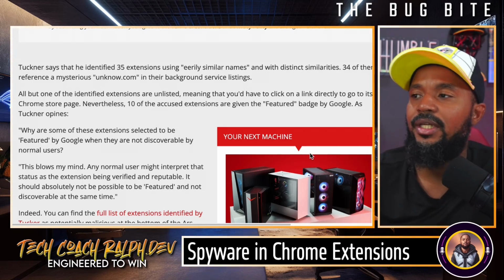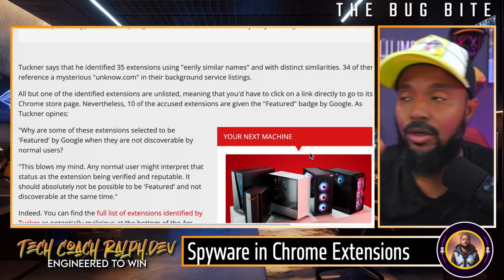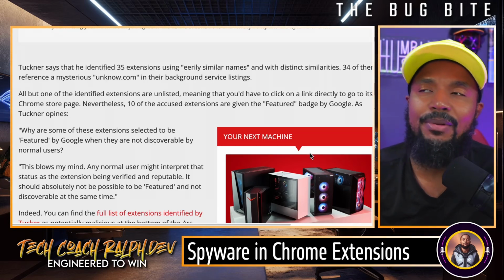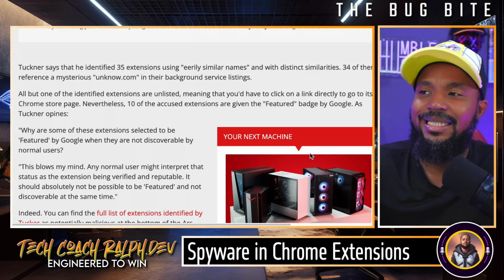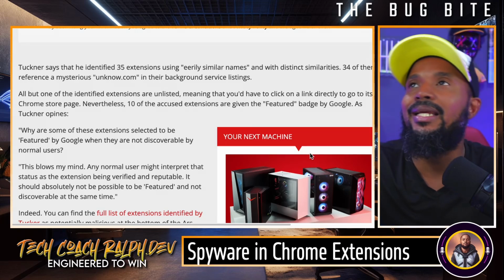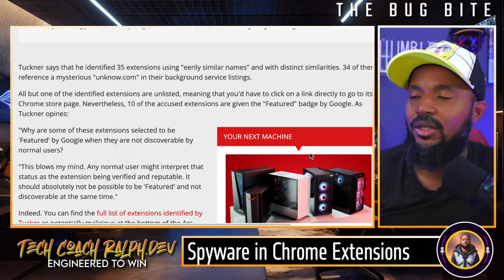That is quite concerning in their background service listings. So the background service, for those who don't know, is things that are happening in the dark. So you might do some type of action, you might click on something, you might be running something, and it is happening in the background. It is not something that you'll easily see or easily know, especially since most people installing these extensions are just trying to get their ads blocked and stuff like that. They're not looking at all the details of what's really going on.